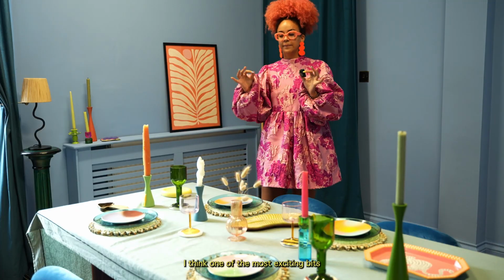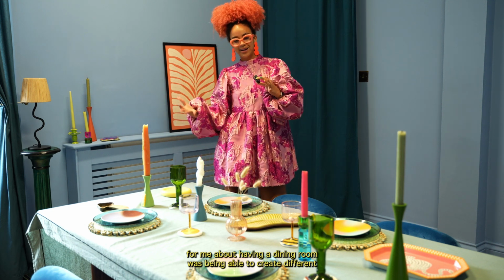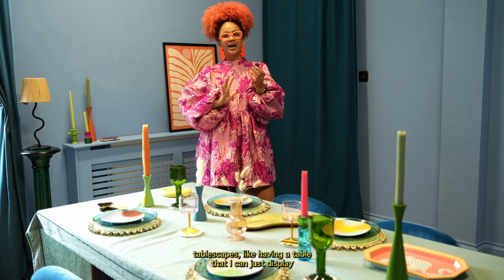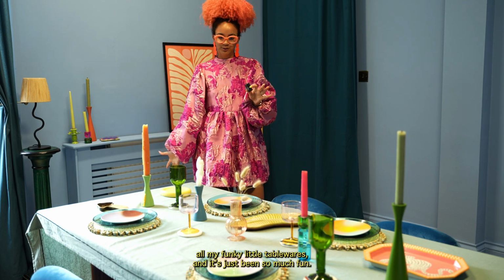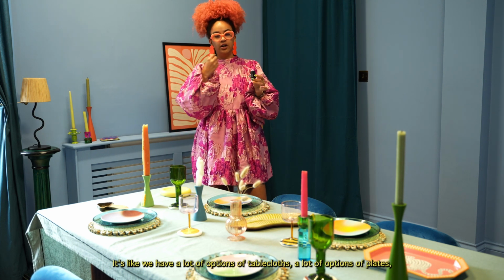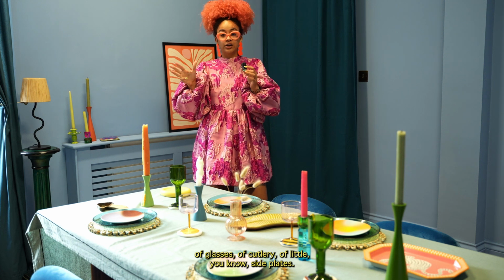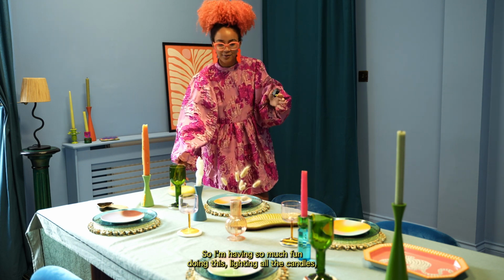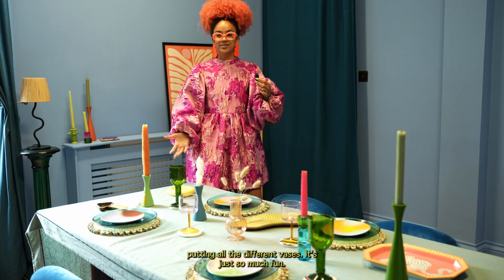I think one of the most exciting bits for me about having a dining room was being able to create different tablescapes, like having a table that I can just display all my funky little tablewares. It's just been so much fun. And so that is also the idea of this space, right? Is that we have a lot of options of tablecloths, a lot of options of plates, of glasses, of cutlery, of little, you know, side plates. So I'm having so much fun doing this, lighting all the candles, putting all the different vases. It's just so much fun.